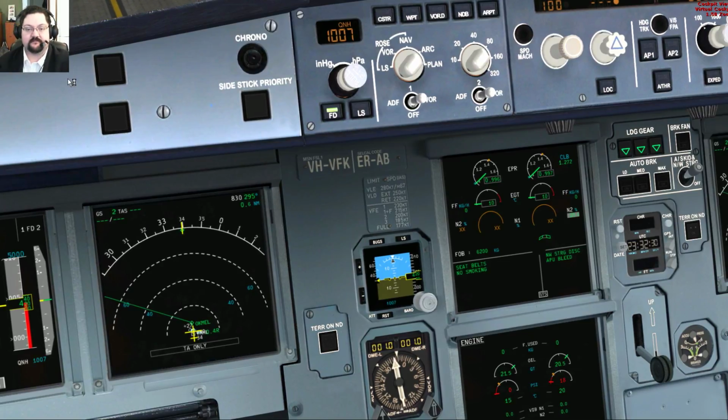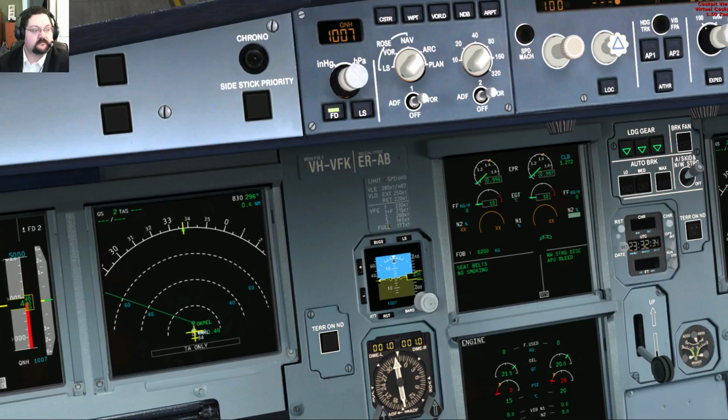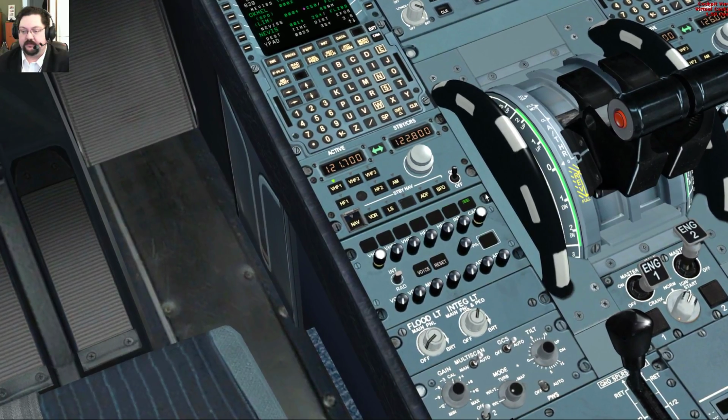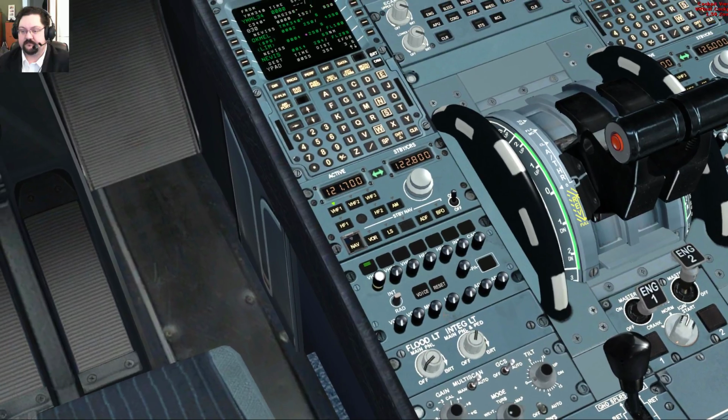Ground, WestJet 580, taxi 27. WestJet 580, taxi Tango Papa, hold short 27. Tango Papa, hold short 27, WestJet 580, thanks.